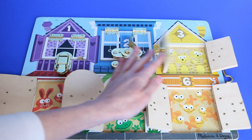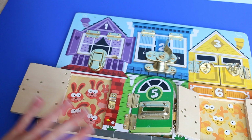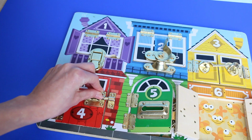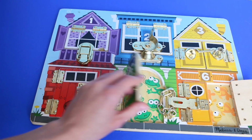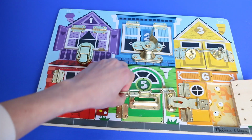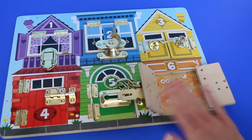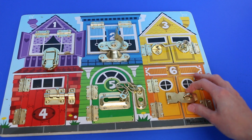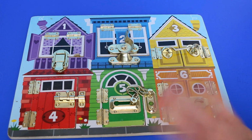Bye-bye, cats. Close the door. Bye-bye, rabbits. Let's close the door and lock the door. Bye-bye, frogs. Close the door and lock the door. Bye-bye, fish. Close the door and lock the door. Bye-bye, animals. Have a good sleep.